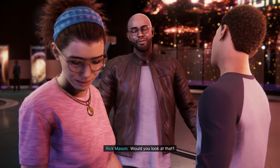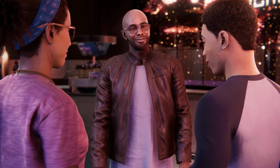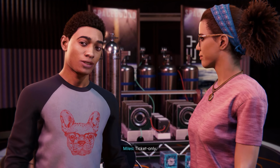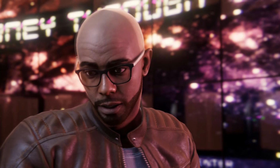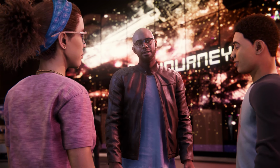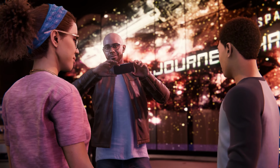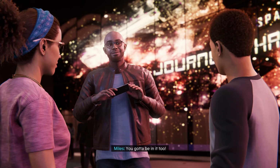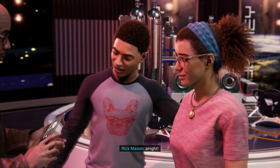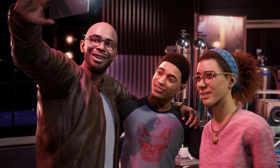Oh-ho-ho-wee! Would you look at that? Genuine award-winning scientists. No one told us we were in the special exhibit. Ticket only. How'd you get in? I bought a ticket. How'd you get in? Not important. Hey, huddle up. We need a picture. You gotta be in it too. You helped us get it working. Okay, okay, fine, fine, fine. Scoot over. All right. Say alleles! I am not saying that.